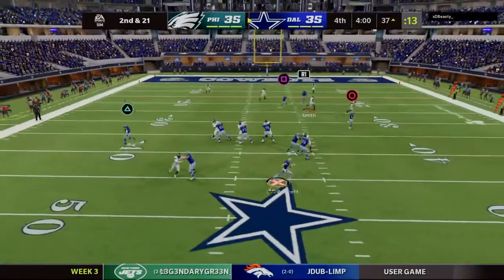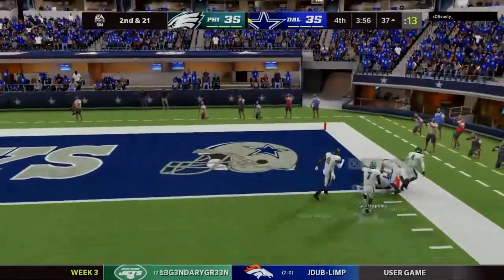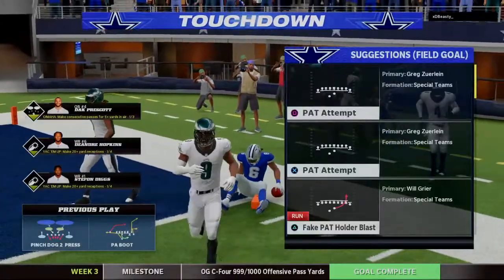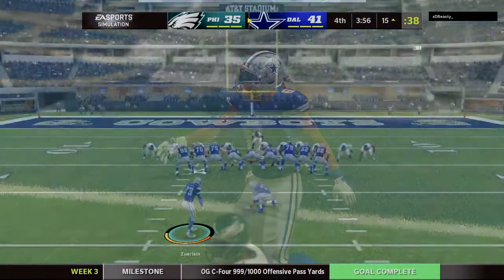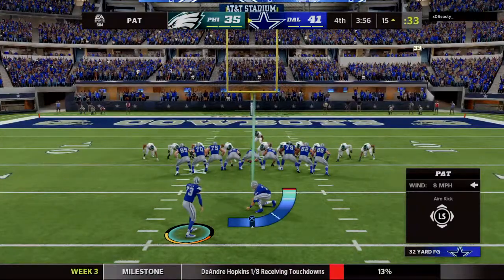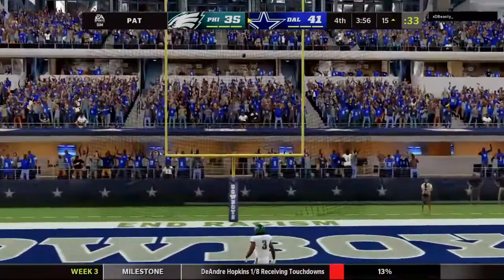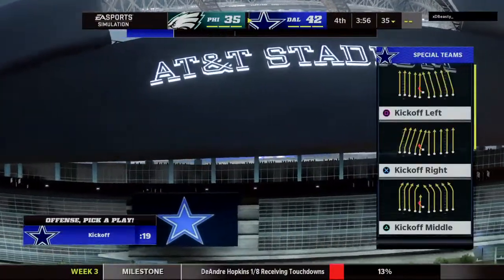Another try after the first down sack. Prescott, he's going to look deep, end zone for Hopkins. Touchdown! DeAndre Hopkins, 37 yards. And the Cowboys turn that interception into a touchdown. Zerline connects on the extra point, and they will take a 7-point lead.